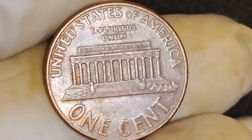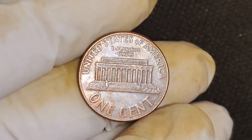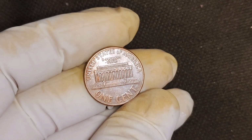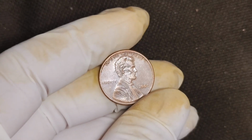These pennies do pop up, and collectors are still finding them from time to time. So, if you're out hunting for coins, don't just brush off the 2008 pennies. You never know when you'll strike gold, or rather, strike $1 million.